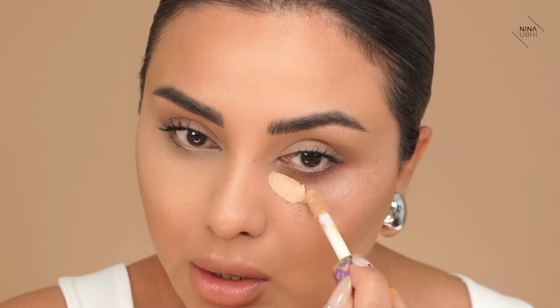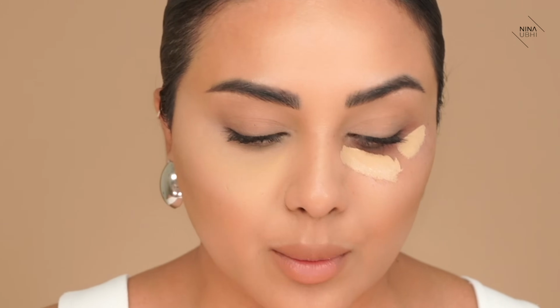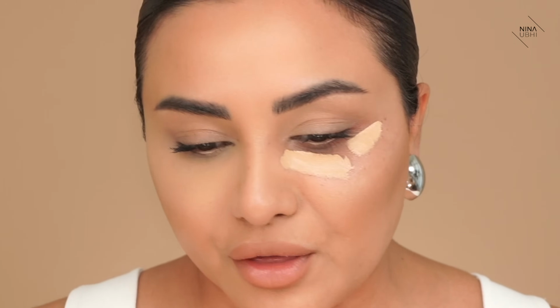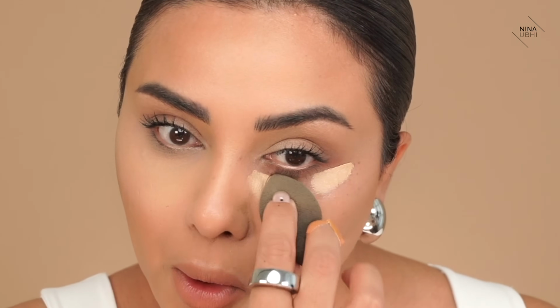Next up is my Tarte Shape Tape Concealer in 35N Medium. My ride or die. Honestly, this is the most amazing concealer in my opinion because of everything, because of how it lasts as well. Okay, so we're gonna go in with my sponge, and I'm just gonna set this in a bit. There you go. Still love it.